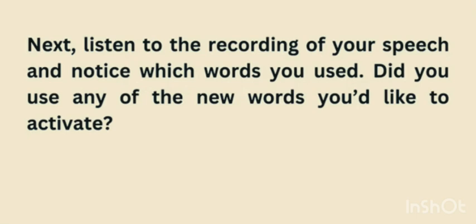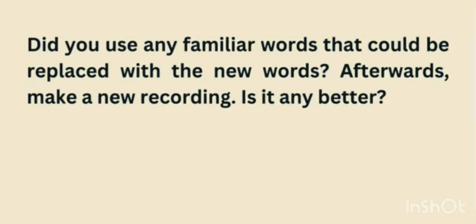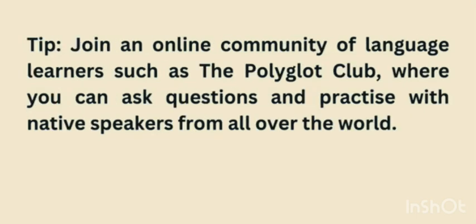Next, listen to the recording of your speech and notice which words you used. Did you use any of the new words you'd like to activate? Did you use any familiar words that could be replaced with the new words? Afterwards, make a new recording. Is it any better? Tip: join an online community of language learners such as the Polyglot Club, where you can ask questions and practice with native speakers from all over the world.